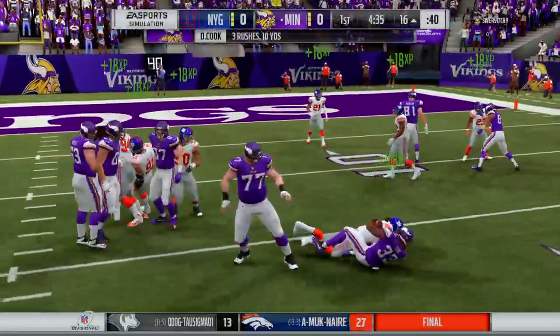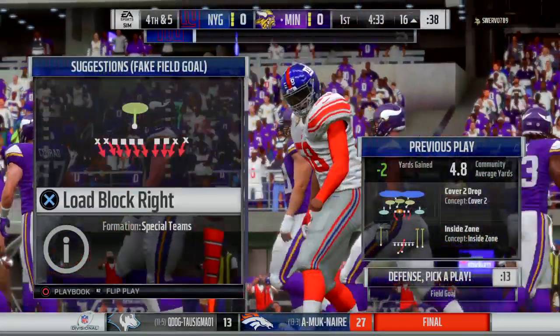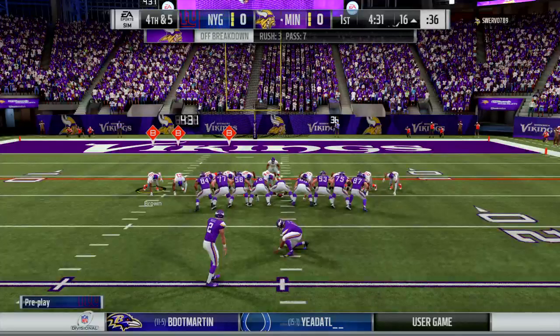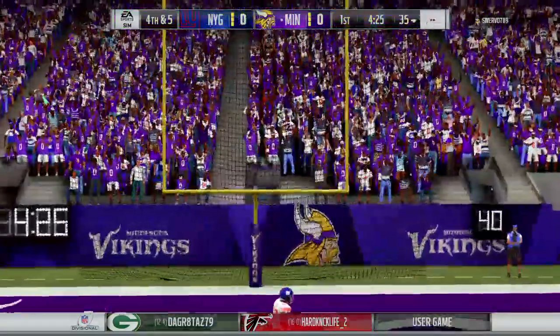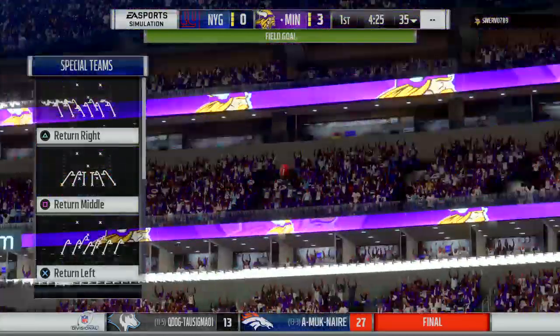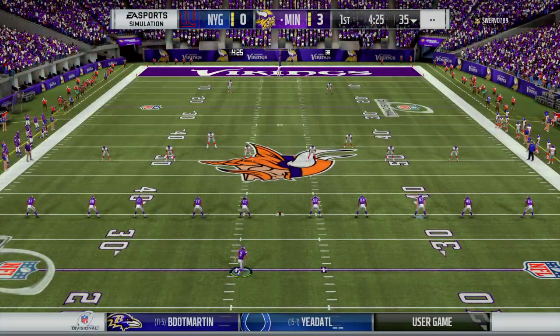Now a run with Cook, and he goes backwards here, losing yardage back to the 16. This will be a 2-yard loss on the play, and that's going to make it 4th down. And Rosas puts this one through. And the Vikings have a 3-0 lead. So the field goal there caps what winds up to be an 11-play drive.